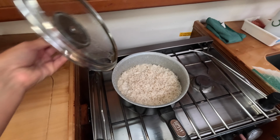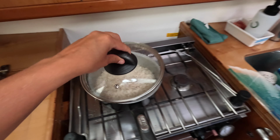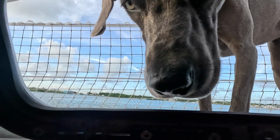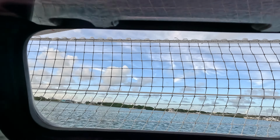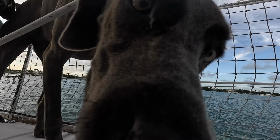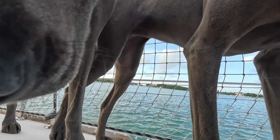Anyway, I have made coconut rice, which is done. And I don't know, who's that there? Smelly, smelly boo. It's Lou. Where is she? Here she comes. Oh, now they're both coming. Now they're both coming for some coconut rice.